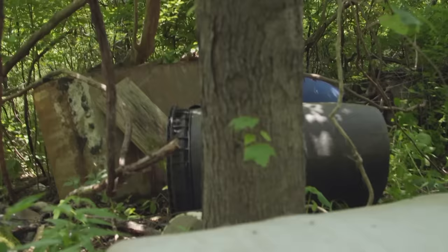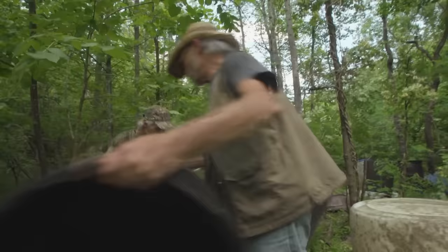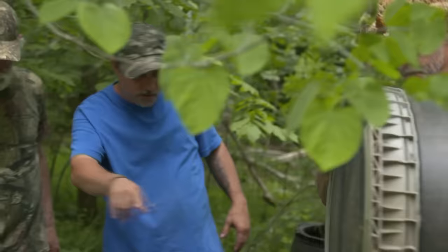I believe we could use some of these barrels here. Get a few of these, patch them up. You want to get these things loaded up? Yeah. Saving that money. Hell, this one looks good. These food-grade plastic barrels, they're not cheap. Any little bit of money we can save is more money in our pocket later on.